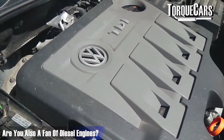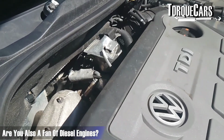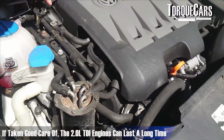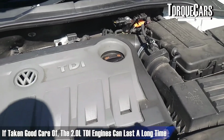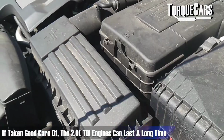The 2-litre TDI, there were some problems in certain years. Again, overall, they get a bad press. They are very good engines. I've had one. I was really happy with mine. And looking at the comments in some of the other videos on it, a lot of other people have seen ridiculously high miles with very little work required to these engines. So if you understand them, you look after them, you keep up with the service intervals, the 2-litre TDIs are phenomenal engines to actually work with and have in your car.